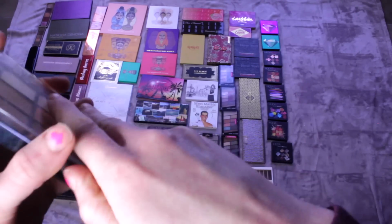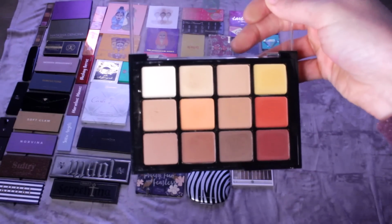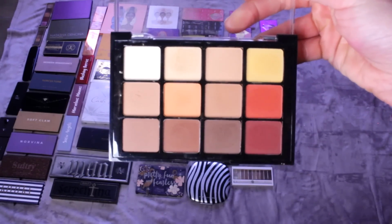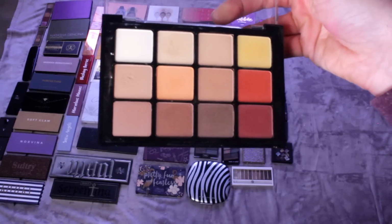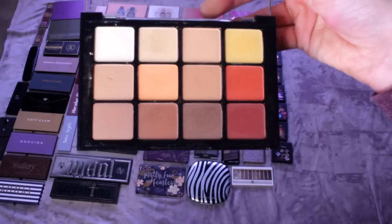Okay, then we have my Vizier Warm Neutrals palette, and I've said before I'm a little bit let down by the Vizier formula. However, the more I work with this, the more I do enjoy it. I just know when I go in with these palettes, it's typically going to be a little bit more building up, but when I need just an everyday neutral look for work, this is a great palette for me. Or even if I want to use this as like a supplementary palette to other palettes, this works really well.